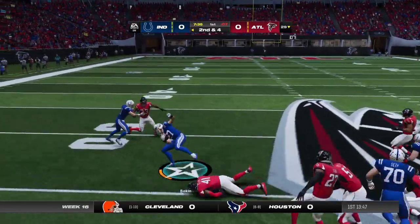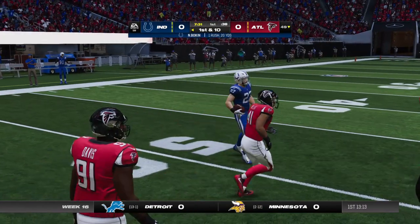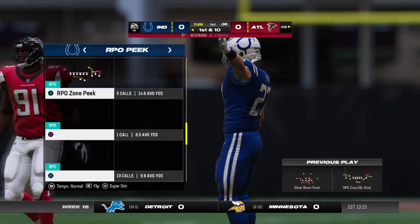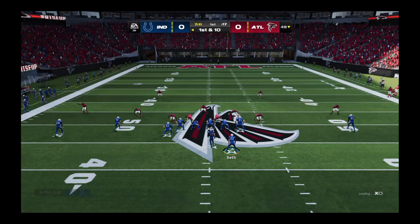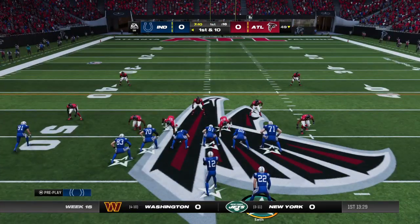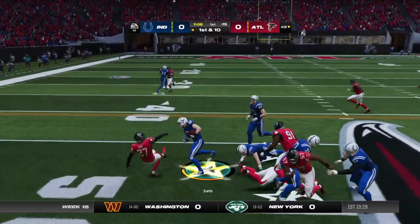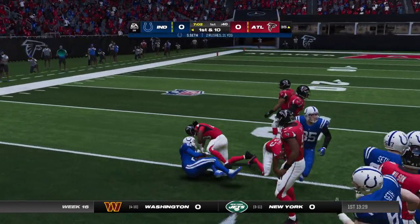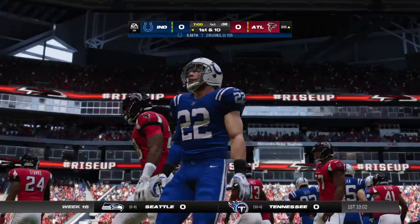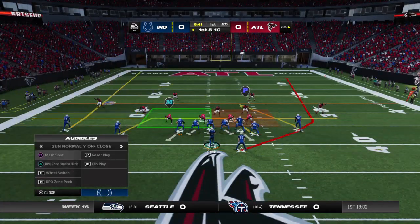Breaks through the contact. And they nearly get this all the way to midfield. Mark him down at the 49. That burst good for 20 and a 1st down. Here's a handoff out of the gun. And he's got this down to the 35. Another good gain. That's now 35 yards combined on those last 2 plays.